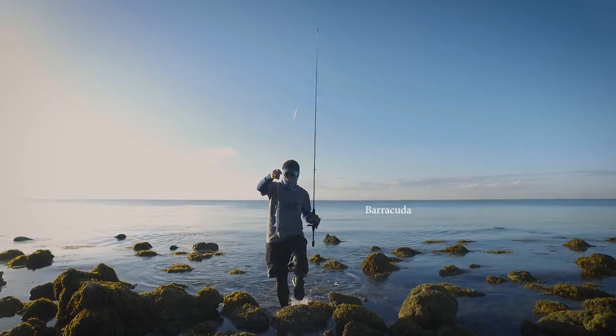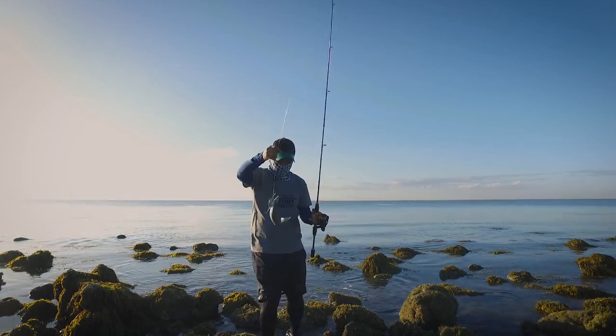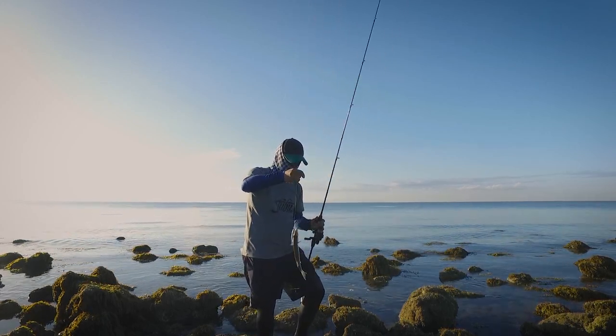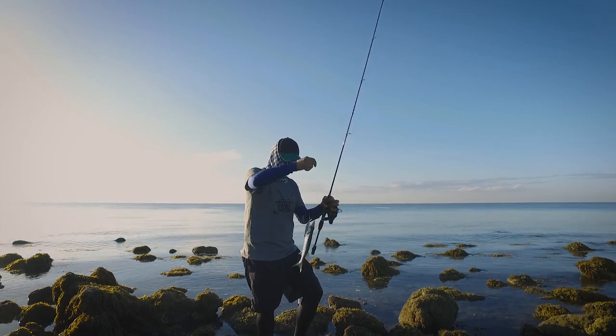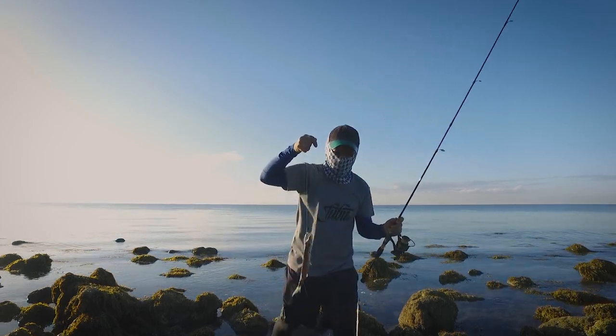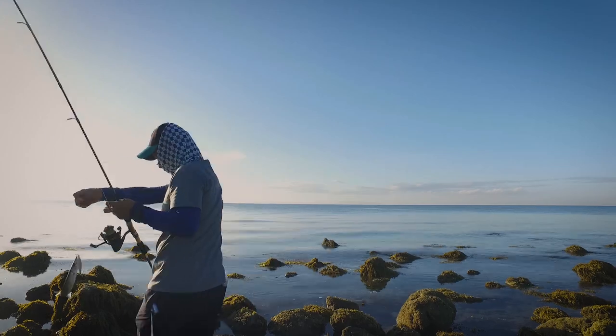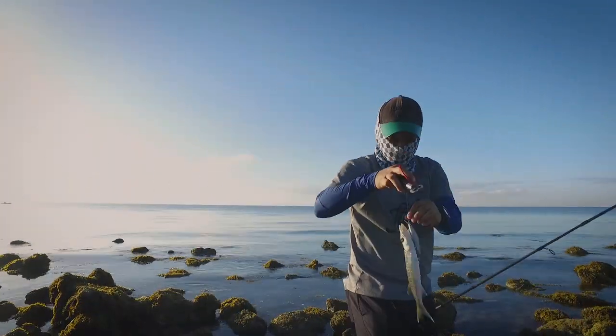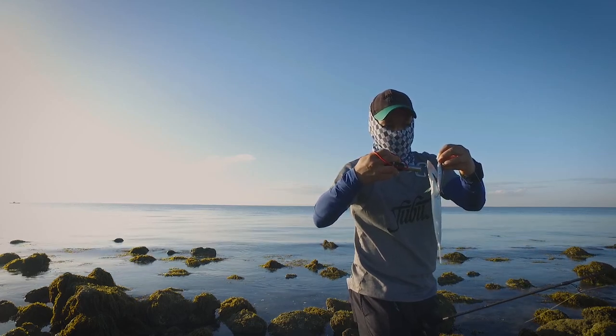Our third fish is a barracuda caught by Monster Boss again. Barracuda.